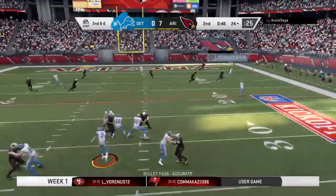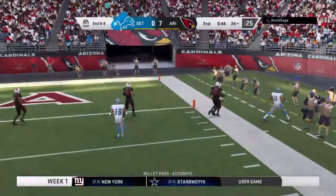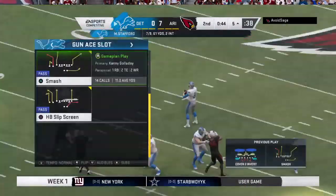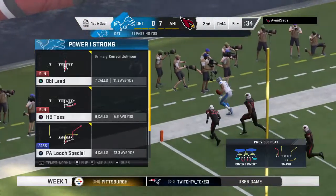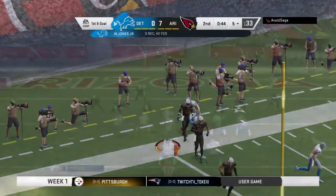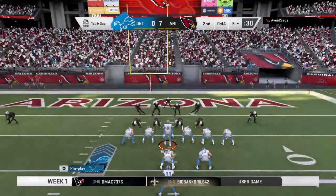Throwing is Stafford. Caught by Jones, and he will reach the 5-yard line before going out of bounds. Well, this is how you shake the thoughts of that interception on the last drive. You come out and start this one 4 for 4.